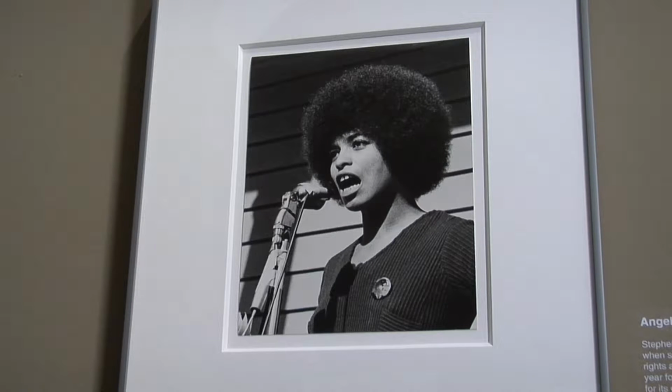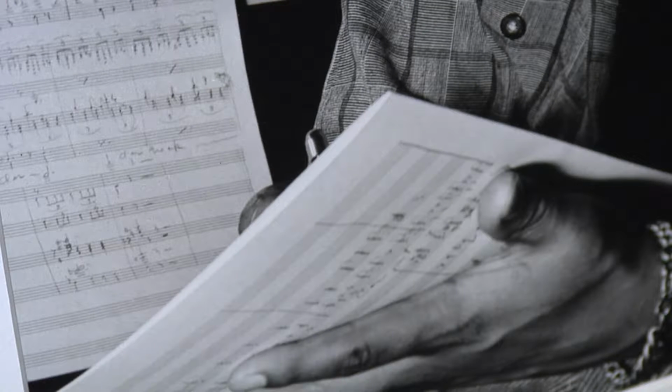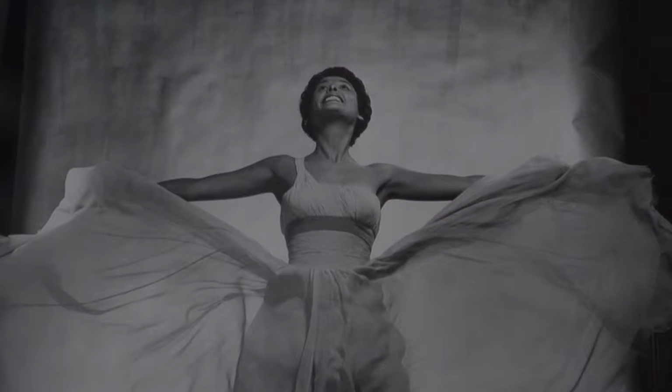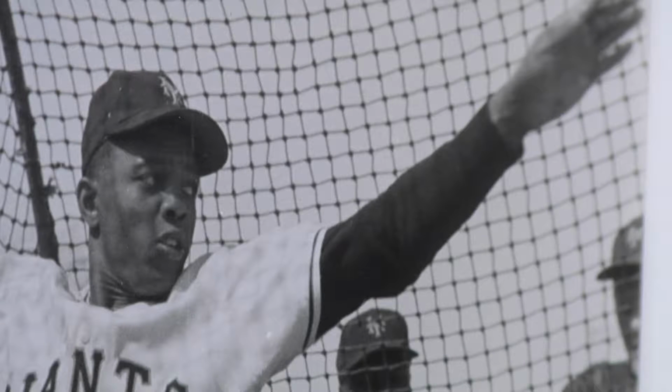And then as we move forward in the exhibition, we see that resistance can be interpreted in many different ways. There are 100 photographs in this show, and we'll see resistance in the form of abolitionists and civil rights leaders. We see resistance in the artistry of performers and artists, and even a certain type of resistance that athletes have provided during the course of their careers.